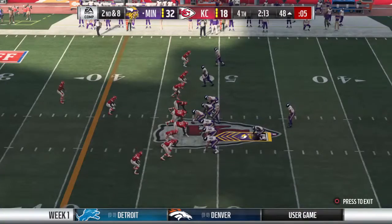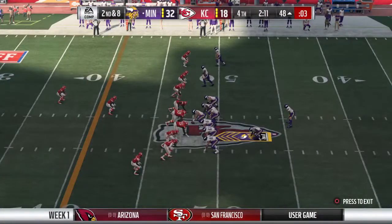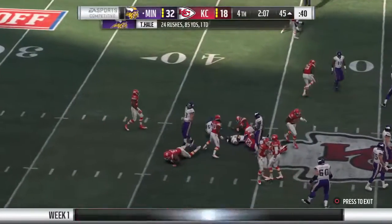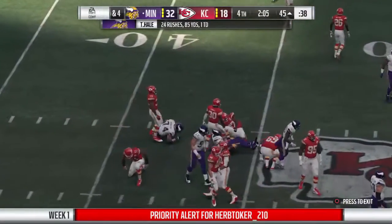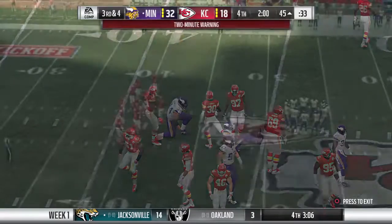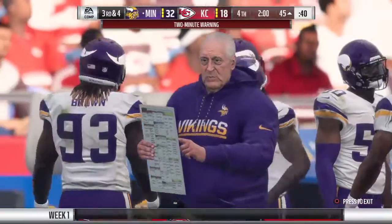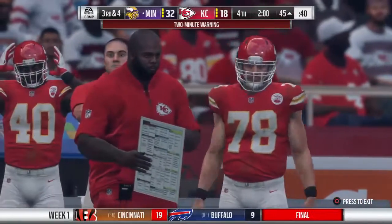Decent start defensively to this series. They've got to stop them here and get this ball back. I like the way you phrase that, partner. Decent start. But now it's got to be more about the ball. It's all about the ball. Getting it away from them, because making good tackles is one thing, but the clock will run out on you. You've got to have the football back for your offense.